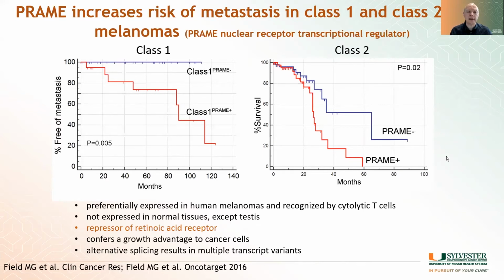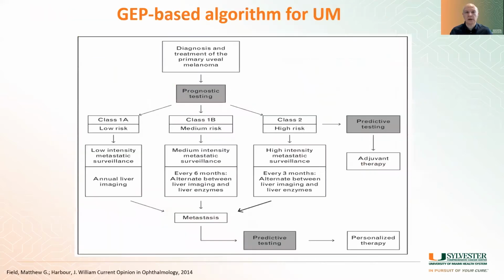And I'm just mentioning that because you might be seeing PRAME mentioned in some of the tests that are done now for patients with uveal melanoma. So why do we need to know that? We need to know what the risk is, because that determines what we do with the patient.